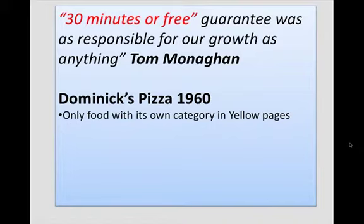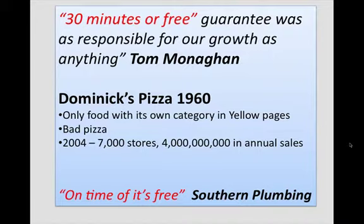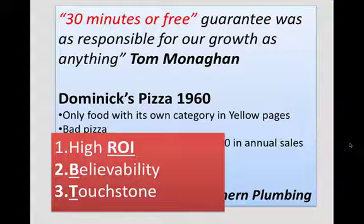Incredible. It became so popular they had their own category, and it wasn't great pizza, but it was fast, and that was the key thing, and they made lots of money. Another client copied that type of thing, on time or it's free. Southern Plumbing, good on them. Works quite well. So just have a look at that. High return on investment. Yep, if you want fast pizza, that's a big return. Believable? Yes, because they'll pay out. They'll make your pizza free if they don't deliver. So there you go. Touchstone, 30 minutes or free, pretty good.